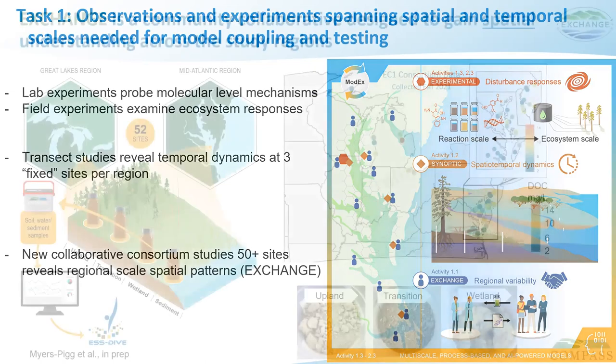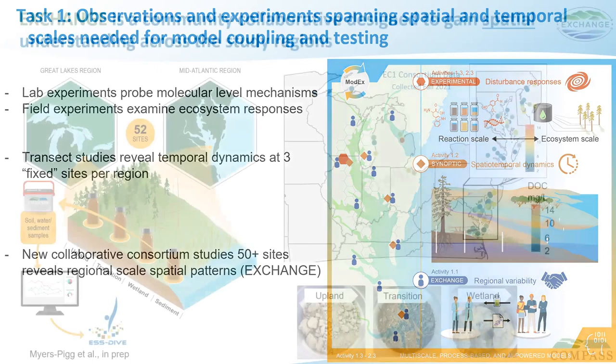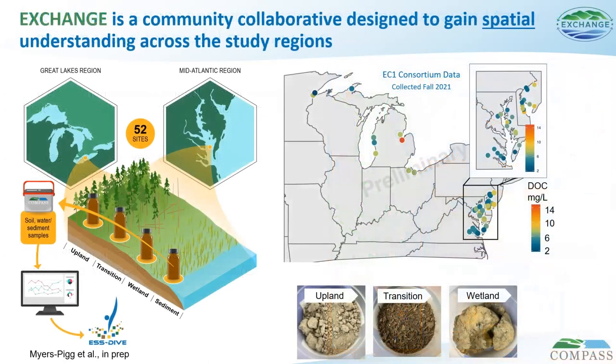I skipped past the very top one, and these are experiments that span different scales from a batch to a whole ecosystem experiment I'll tell you about. And really, all of these activities are aimed at building mechanistic understanding. And with that mechanistic understanding, I think we can start to understand impacts of disturbances and whatnot on fluxes. So just a little more, I kind of gave a lot of spoiler for this slide. We've been successful at deploying about 50 kits across these two regions. You can see a map showing DOC concentrations of the surface waters. I won't dig into what that means, other than to show you a map of where we've collected a lot of these samples. We've also performed some experiments with those soils that you see on the bottom.